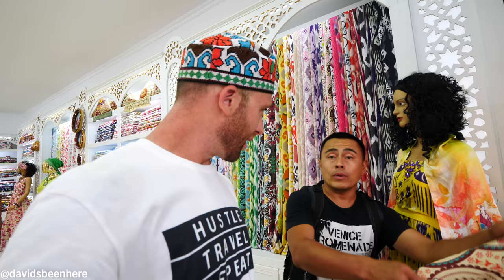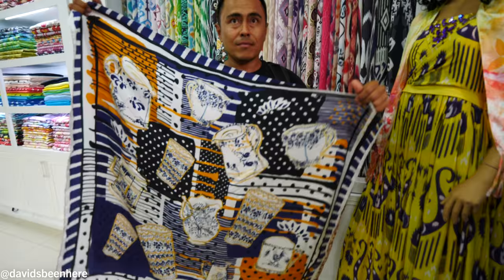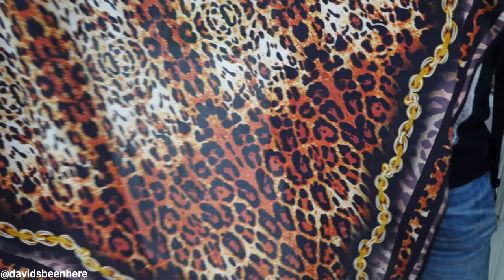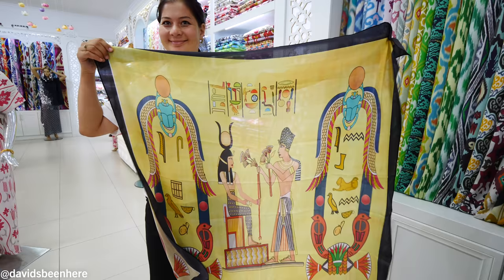So right over here, they have scarves, right? So you were telling me these scarves cost 8,500? No, 100,000 sum. And 100,000 sum is exactly like 10 US dollars, a little more, like $10.50. But they're beautiful. My friend here was telling me that in Turkey, they'd be selling it for like 50 euros. And that is true, because I've never seen it this affordable in my life. But that's not Uzbekistan, that's Egypt.